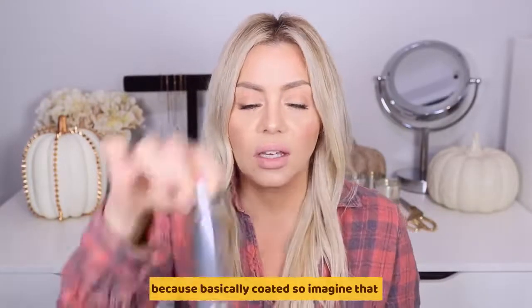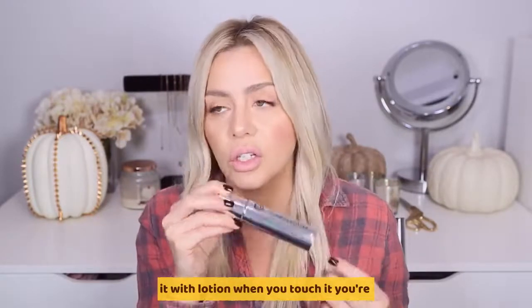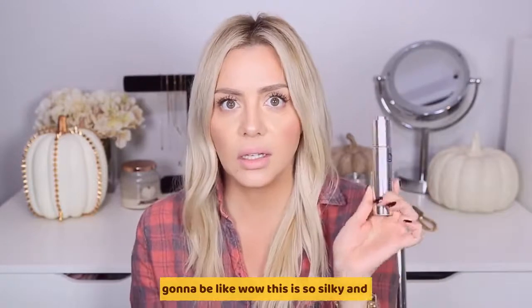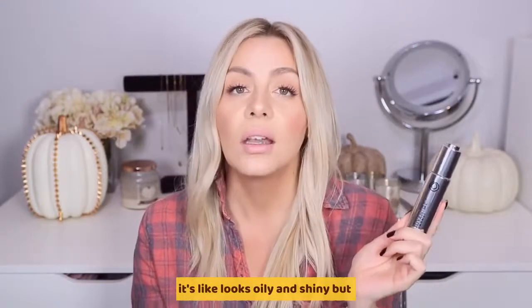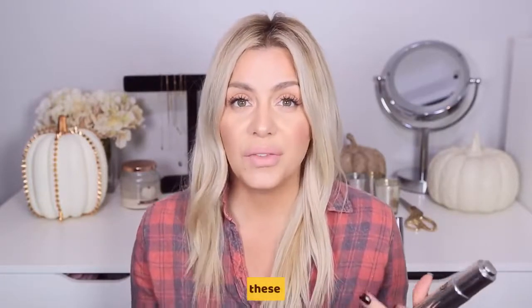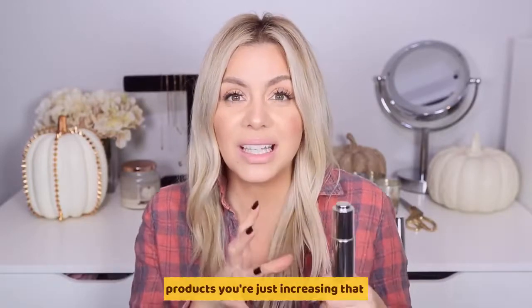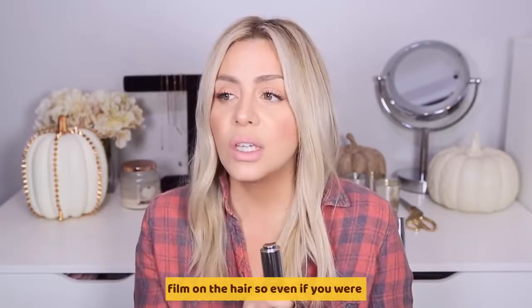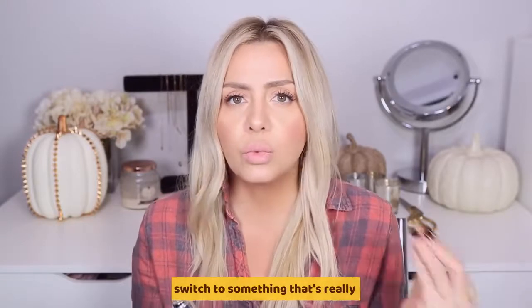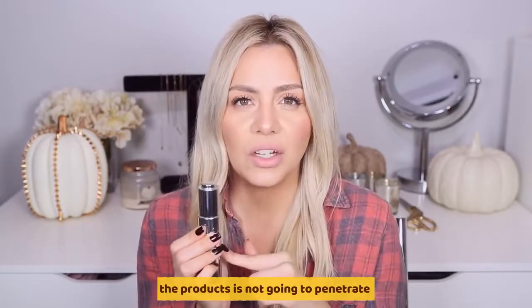So imagine that this is a strand of hair and I just coat it with lotion. When you touch it, you're going to be like, wow, this is so silky, and it looks oily and shiny. But is the inside actually healed? No, it is not. So with the prolonged use of these not so good for you hair products, you're just increasing that film on the hair. So even if you were to switch to something that's really good and really high quality, the product is not going to penetrate your hair.